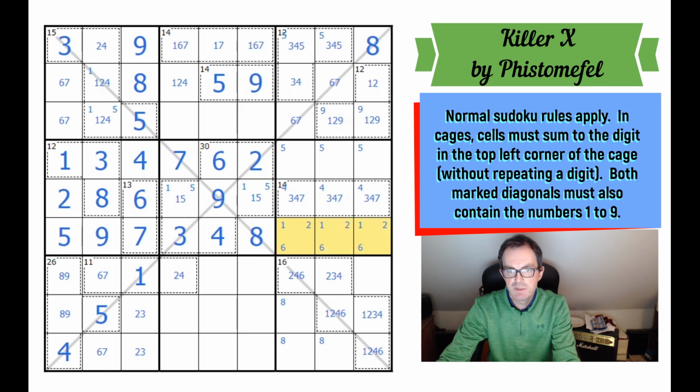So this is now a 1, 2, 6 triple. And this is 5, 8 and 9. Let's remove the 8 from this square. That can't be a 7. The 11 cage, yes, the 11 cage is fixed.